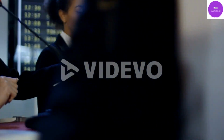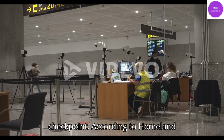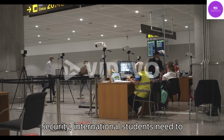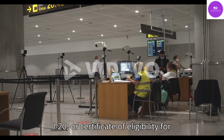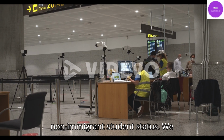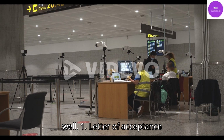At the airport. Step 2. Proceed through the immigration checkpoint. According to Homeland Security, international students need to have their visa, passport, and Form I-20, or Certificate of Eligibility for Non-Immigrant Student Status. We recommend bringing the following documents in your carry-on luggage as well.